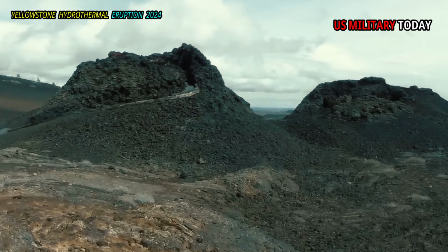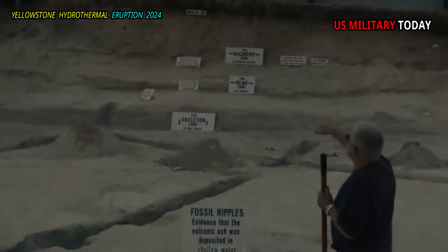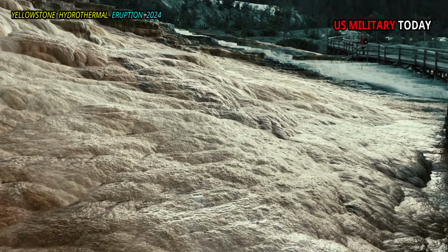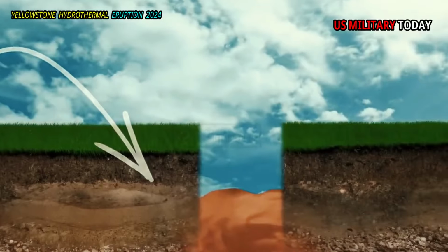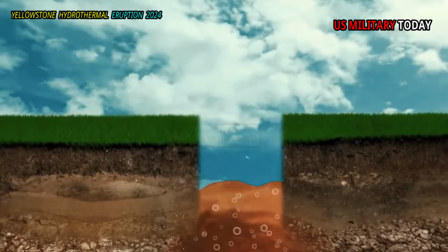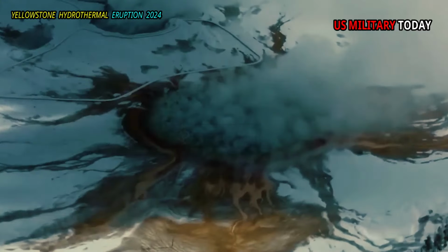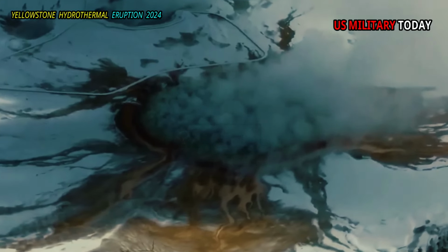A new study of the history of travertine deposition in the Yellowstone caldera finds that the opposite condition can also impact geysers and hot springs. Increased water supply to hydrothermal systems results in changes in water chemistry and mineral deposits. The only constant in the Yellowstone hydrothermal system is change.